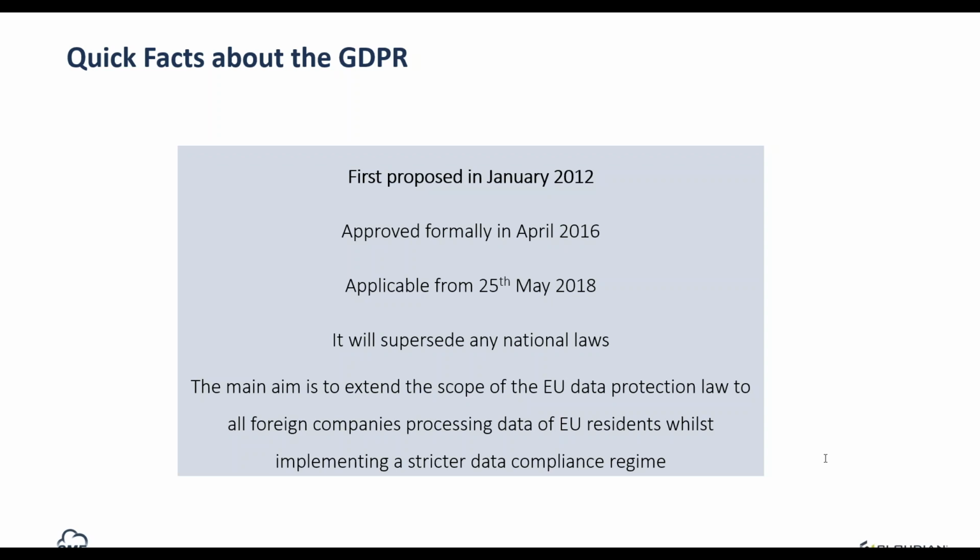And if you are a European company, or if you are a foreign company like Facebook or Google, which are based in US, you have to comply with the GDPR if you are dealing with the EU citizens' data. And the basic purpose is that we provide some rights to the EU citizens, and the EU citizens also know how their data is being used.